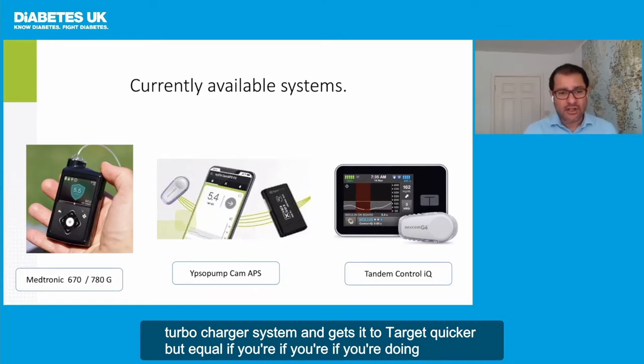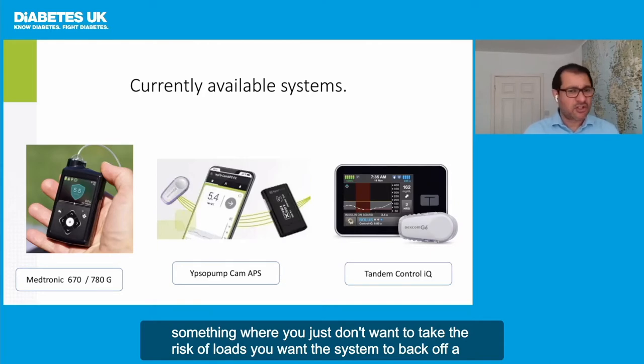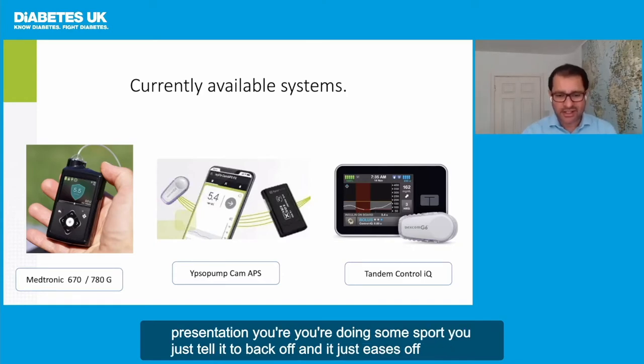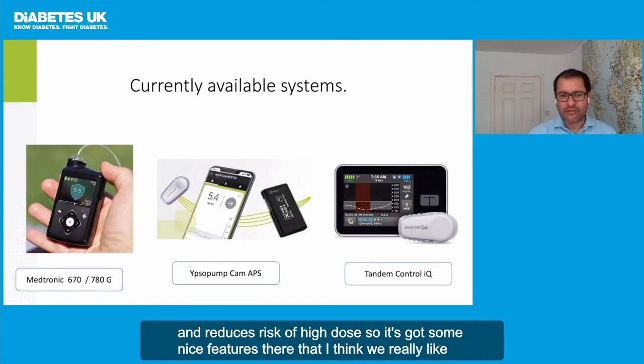But equally, if you're doing something where you just don't want to take the risk of hypos, you want the system to back off a bit, you can tell it to back off for a few minutes. So maybe if you're doing an important presentation, or some sport, you just tell it to back off and it eases off and reduces the risk of hypo. So it's got some nice features there that I think we really like.